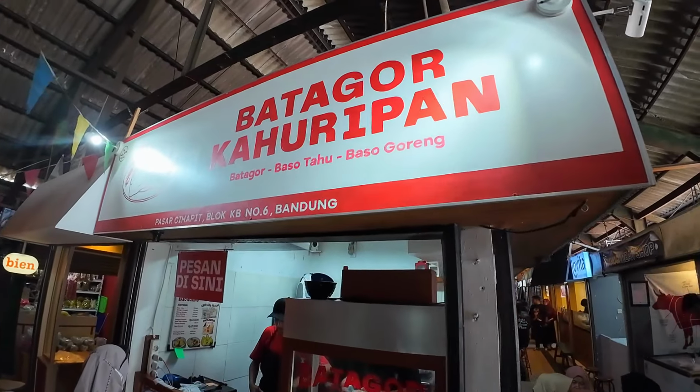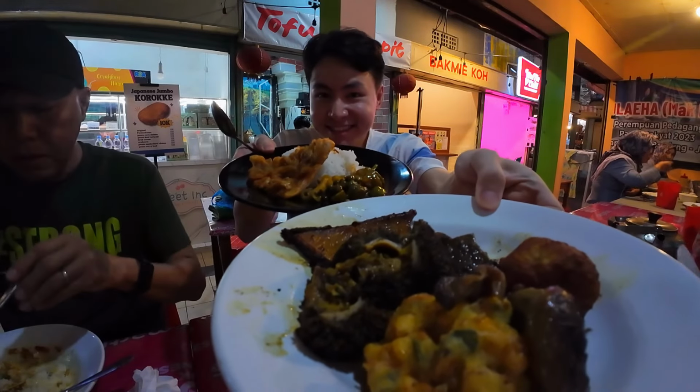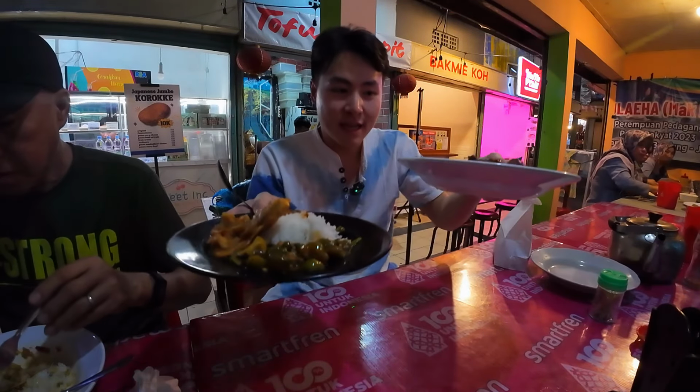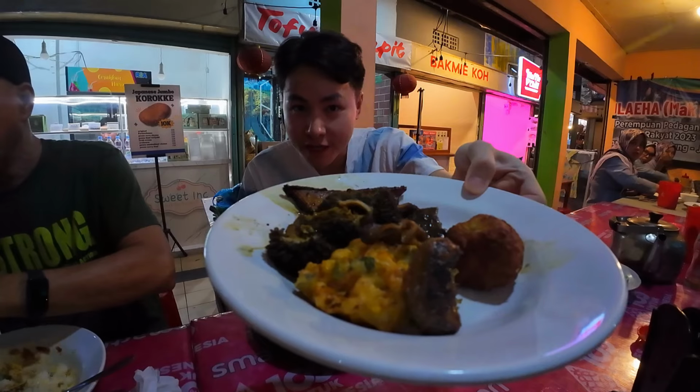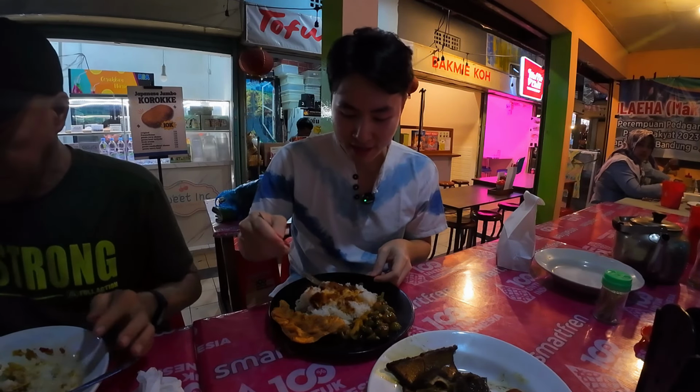This is the name of the batagor. It's a bit dark over here, but that's okay. We have our fruits. This is the rice. And we have some more toppings over here. The way that I do it, I mix everything up.